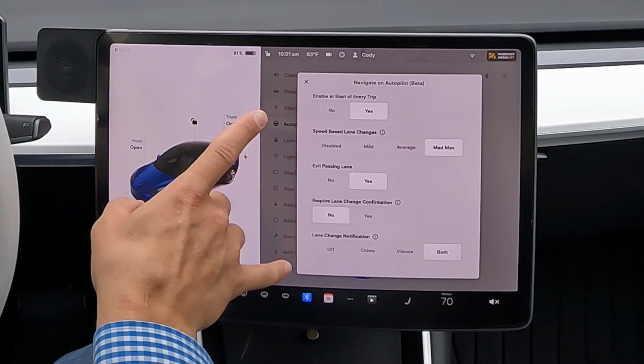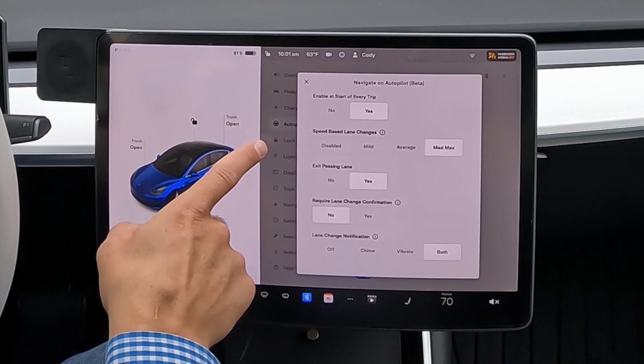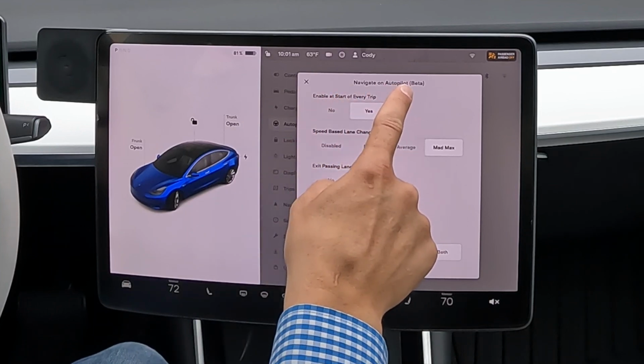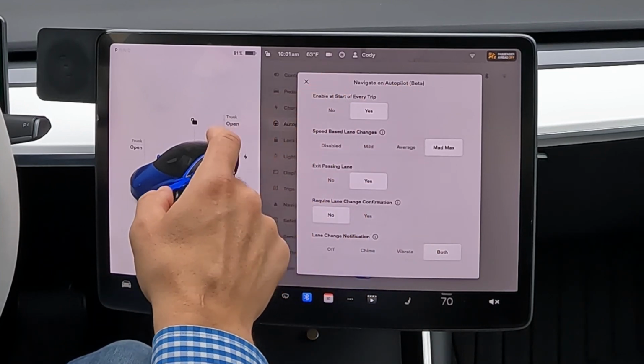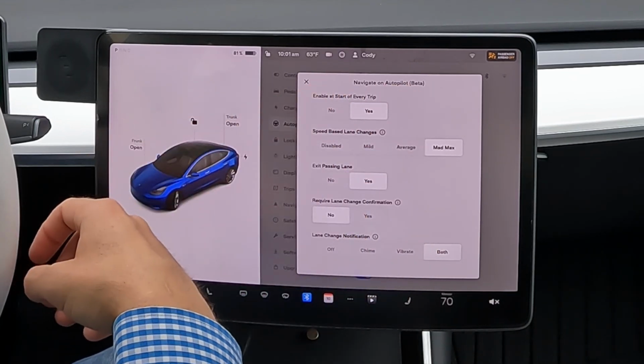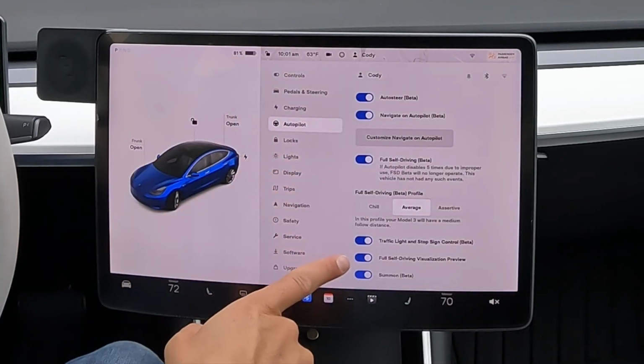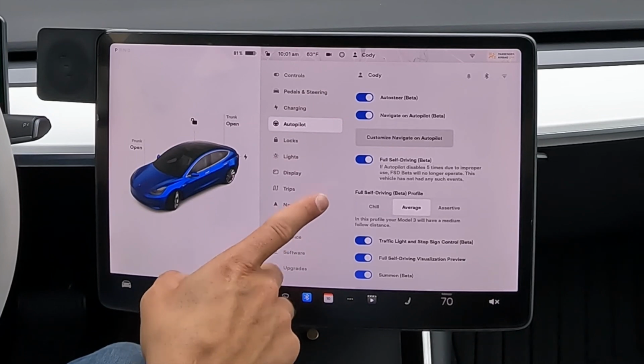So this is still only applied when you're on a freeway or highway: how fast it changes lanes and what happens in navigate and autopilot. Remember, that's a different system. I believe Tesla is going to combine these all together at some point, but right now they're all separate. So the full self-driving settings are actually outside of a button right here on the screen.